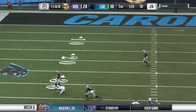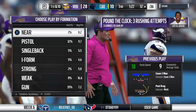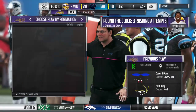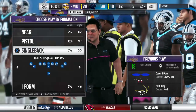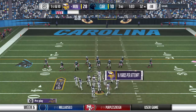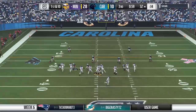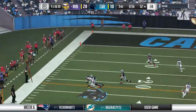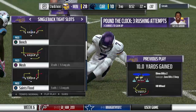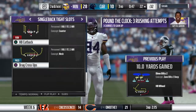Jameis to throw it. Over the middle, the catch by Coleman. 18 yards on the pickup there. And it'll give the Vikings a first down. Jameis now on first down. Looking left side, he's got it, complete. That one good for 10 yards. And that'll bring up a second in just about a few inches here.